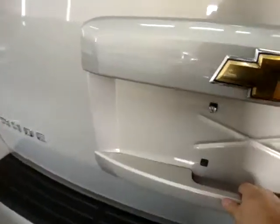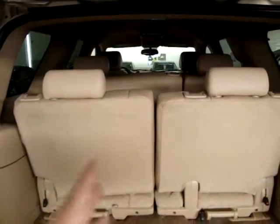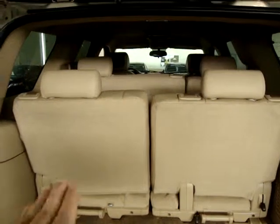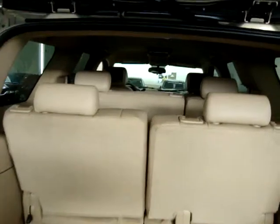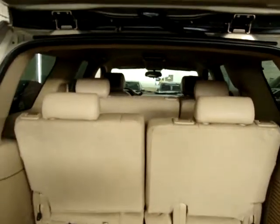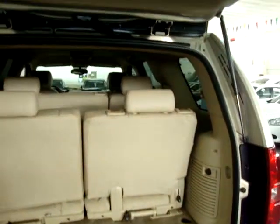Let's open the tailgate here for just a second. These 50-50 seats, they can be lifted up and tucked into up to the back of the middle row seat, or you can remove them completely and put them in your garage. So you can do one side, or you can do both sides. They're independent of each other. They can be removed at different times. Okay.